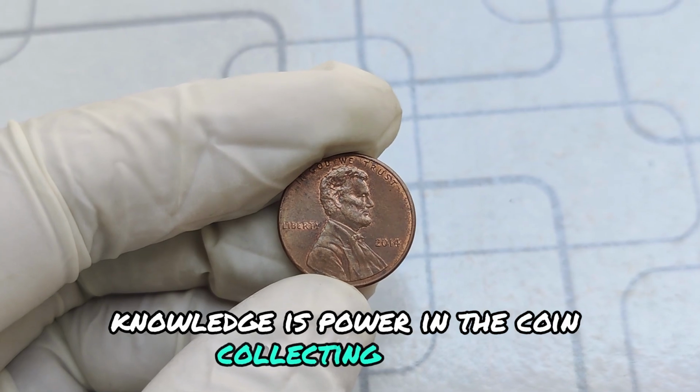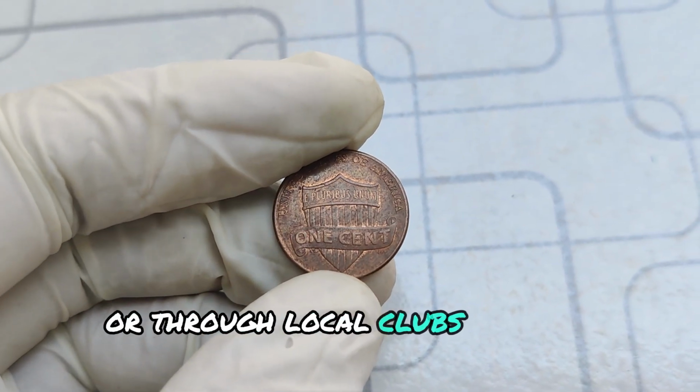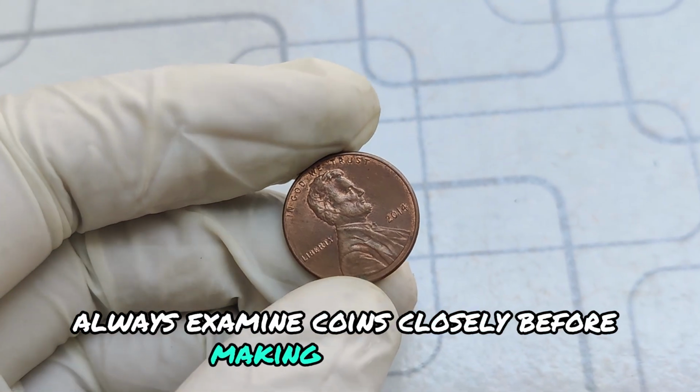Coins that are in pristine condition, especially with unique characteristics like double die errors or minting mistakes, can fetch incredibly high prices at auctions. Collectors are always on the lookout for these unique traits.